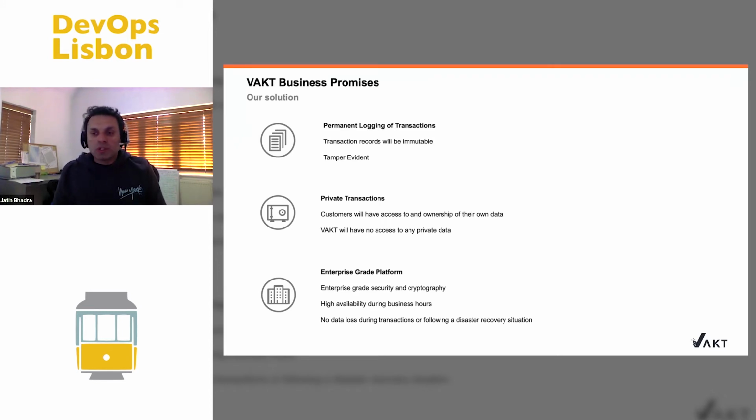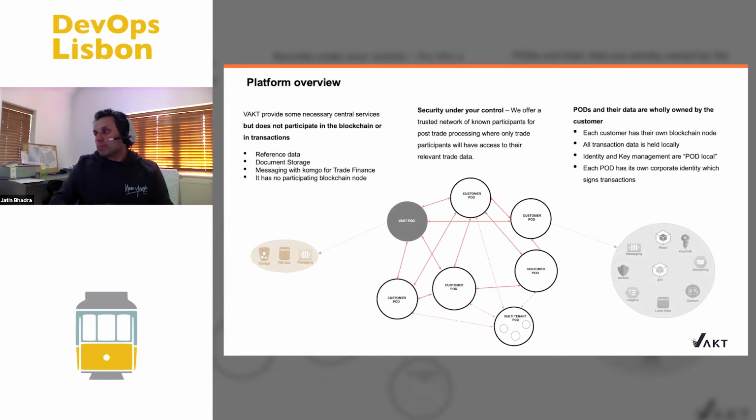The third key point is all that we do is highly scalable, secure, with no data loss and a good disaster recovery, and that is where we use the good practices of cloud technology to achieve that. Now, this is the most interesting slide from architecture perspective.